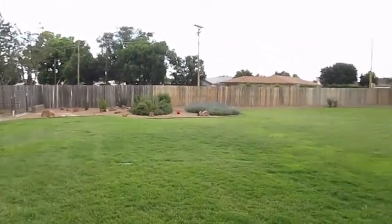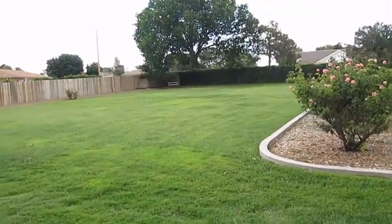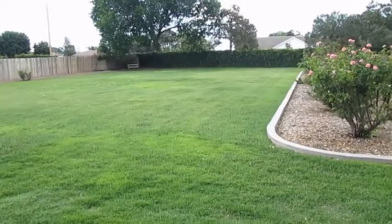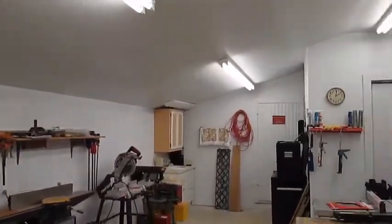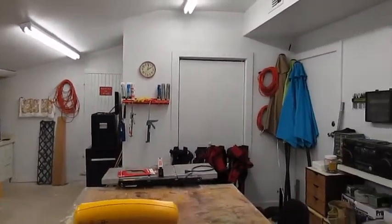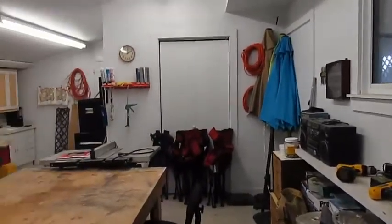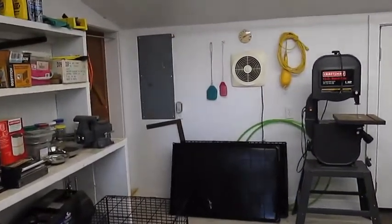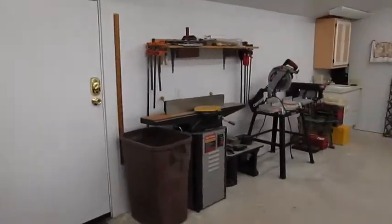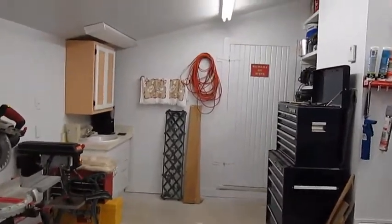Back through the fenced area and into the main grounds, we have a huge expansive lawn. Great for setting up a volleyball field. In that same area to your left, you have a workshop, or this is set up so it can be converted into an apartment. There's plumbing, electrical, heating and air conditioning directly to this area. Currently it's in use as a shop.